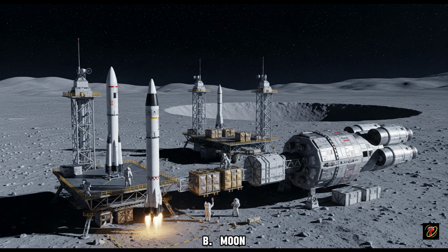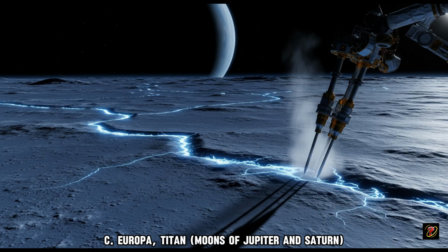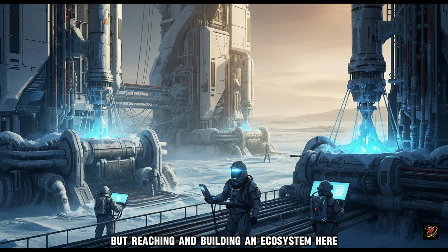B. Moon. Difficult to be a permanent settlement due to the lack of atmosphere and stable water source, but suitable as a transit station for longer journeys. C. Europa, Titan, moons of Jupiter and Saturn. Contain water ice and signs of underground seas, but reaching and building an ecosystem here requires extremely advanced cold mining technology, which cannot be realized in the next 50 years.